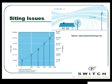Just quickly, some siting issues that you need to think about when you're looking at your property and you're thinking, will wind work for me? The top right picture is basically trying to show how wind flows over things. As it moves over your home and over trees, it falls off the other side and creates turbulent air, which basically would spin a turbine in all different directions and is not what we call clean wind.